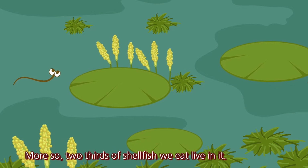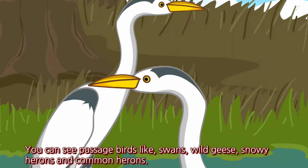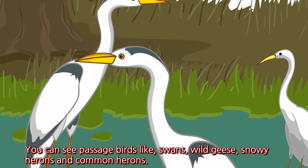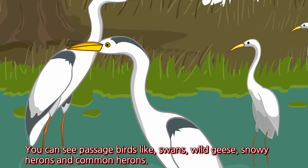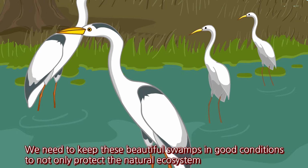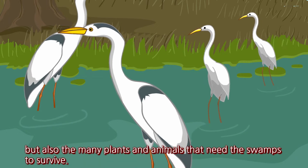More so, two thirds of the shellfish we eat live in it. You can see passage birds like swans, wild geese, snowy herons, and common herons. We need to keep these beautiful swamps in good condition to not only protect the natural ecosystem, but also the many plants and animals that need the swamps to survive.